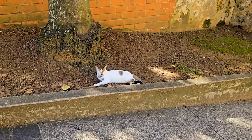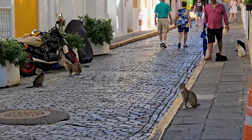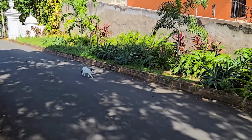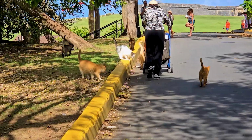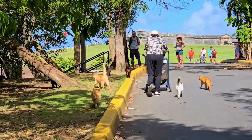If you're a cat lover like us, you may be pleased to know that there is a large cat colony here that is taken care of by local volunteers. And some of the cats are super friendly and will even come up to strangers for pets and to see if they have food. This lady here was feeding the cats, so she drew quite the crowd of four-legged friends.